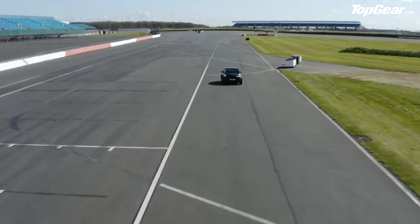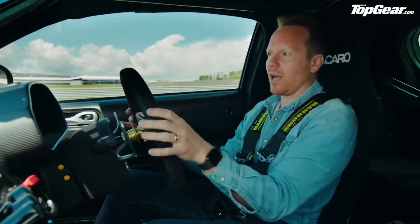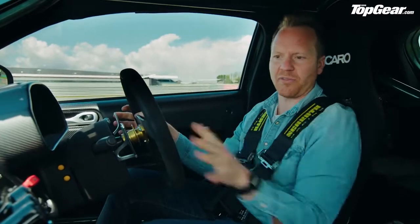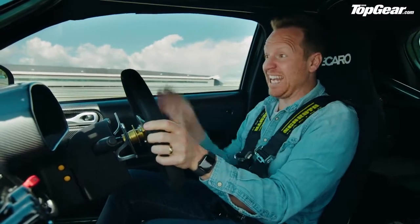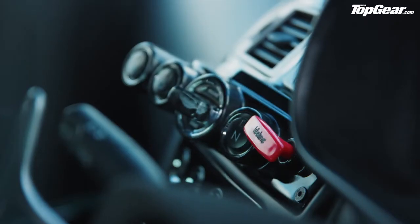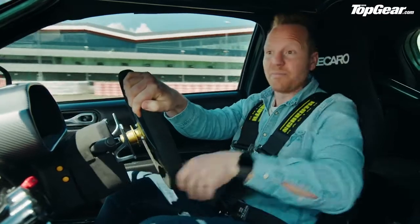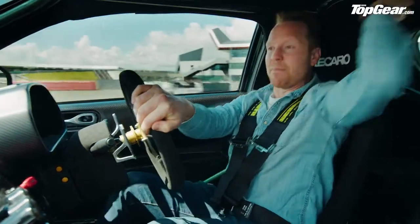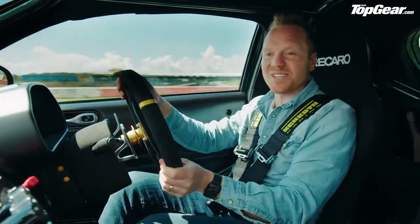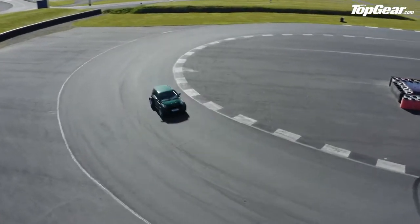Okay, so the first thing you notice in here is, as long as you're looking forwards, it's quite a lot like driving a Vantage, apart from the fact that there's carbon fiber literally everywhere. So you've got dials from the old Vantage, you've got switch gear from the old Vantage, and then if you happen to look over your left shoulder, you realize you can basically lean back and touch the rear windscreen. It's absolutely bizarre how short this car is.